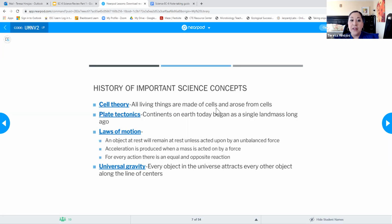And the plates are still moving, right? And that's why we have our mountains. That's why we have volcanoes. That's why we have earthquakes. It's all because of those plates that are moving.